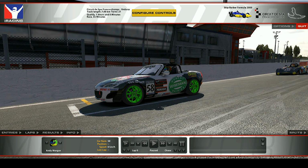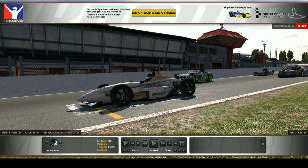Look at the nice color of his wheels, by the way. Custom painted car, the Flying Cow, we used to call this paint. Looks like a black and white cow hide. Adam Allen, also been with us pretty much from the start in a Skippy.